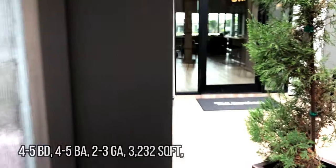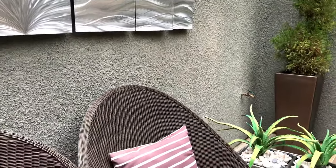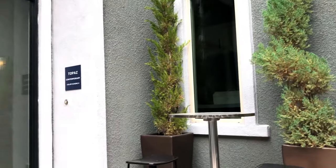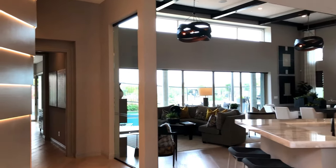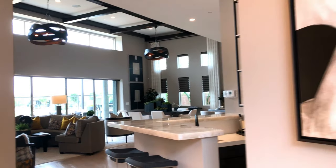Here we go. Right away, you can see a lot of great design. Toll Brothers format. Upgraded glass door. This is one of the upgrades that you get. You come in and this is your view as soon as you come in. It is quite glorious. We're gonna take a look at that in a bit. Let's take a look at some of these rooms, huh?